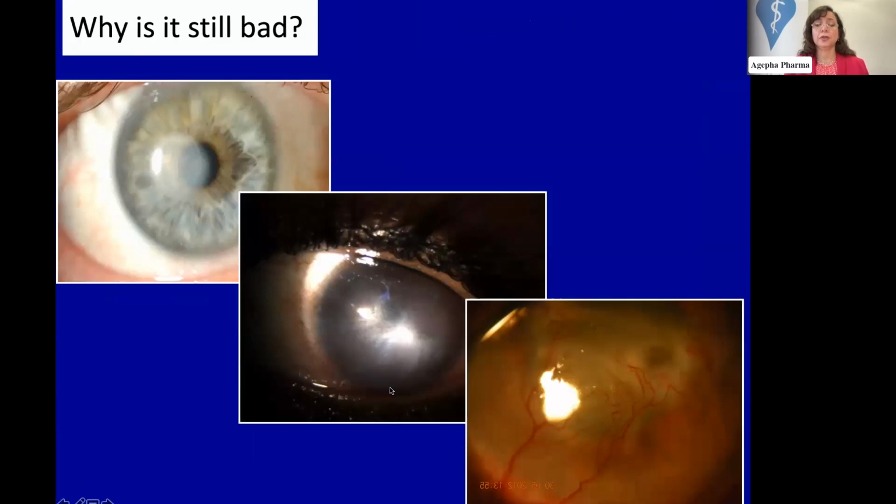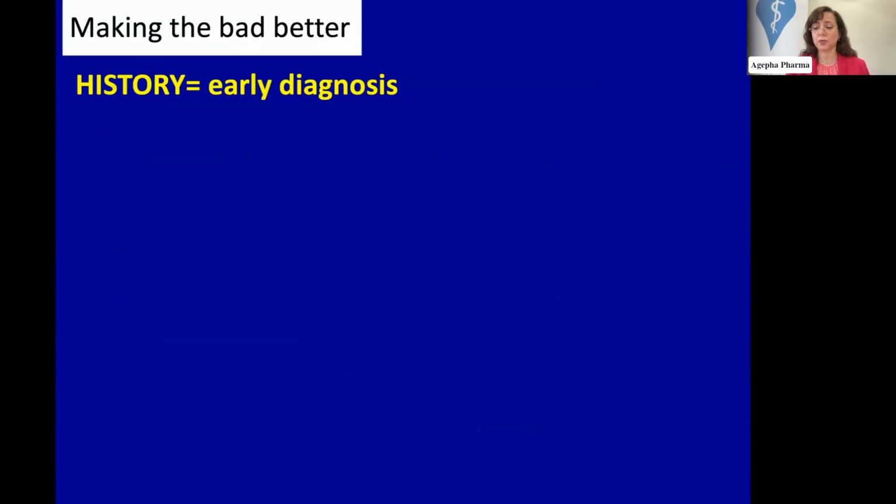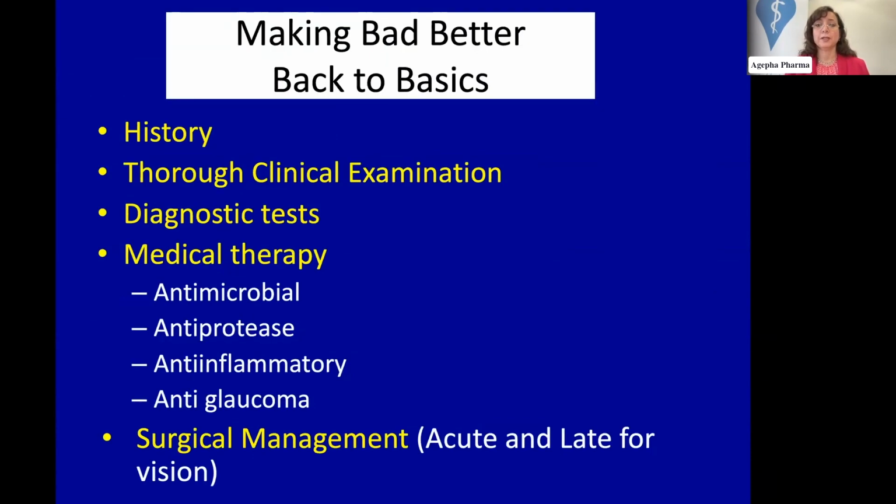Then after you've treated the patient, you end up with a scar, and it can be a central scar with thinning and vascularization. And again, the patient is blind. So how do we treat bacterial keratitis? We've got to go back to the basics. So history, thorough clinical examination, use your diagnostic tests, go stepwise with your medical therapy, and there's also surgical management, especially in acute cases or cases that are non-responding, and in late cases for visual rehabilitation.